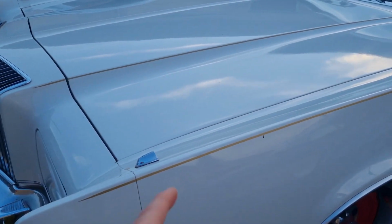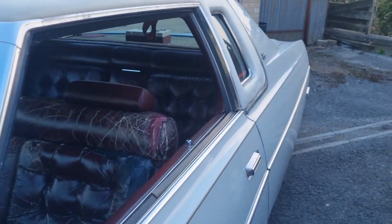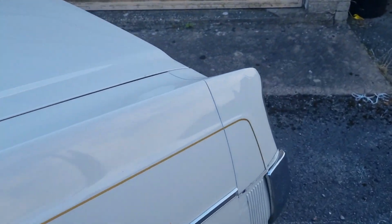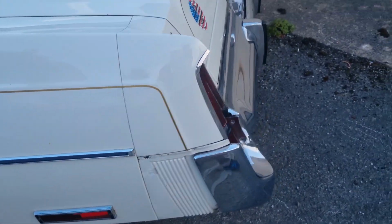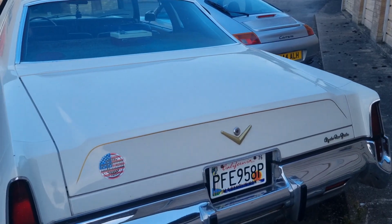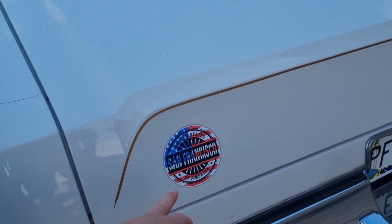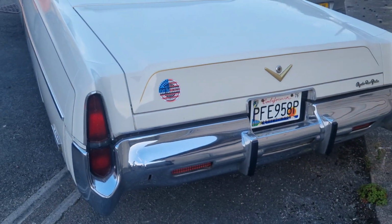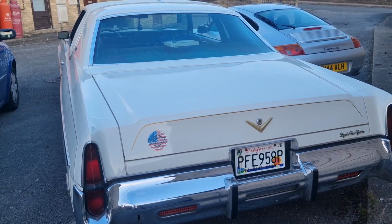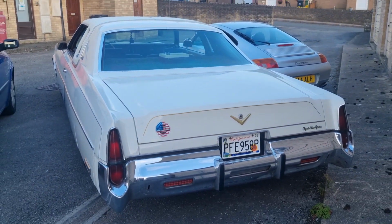So yeah, the gold is on there, and if we go all the way, it's a long walk around this car, but if we go all the way to the back here, it goes right down to the rear bumper. And then I've done the same with the boot as well, which I put my own San Francisco sticker, even though again the car, as far as I know, never went to California, but I've always wanted to go to California, and I thought it was ideal. It's my car, I've done it, and it looks great.